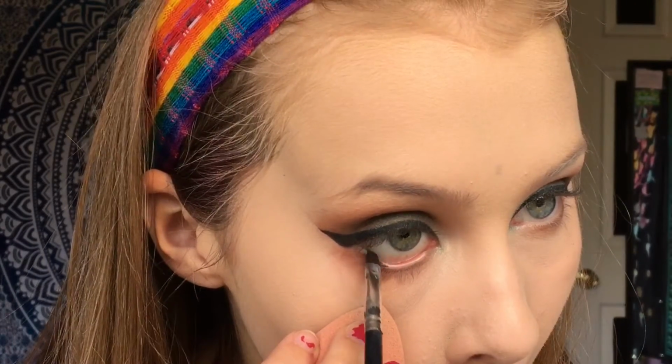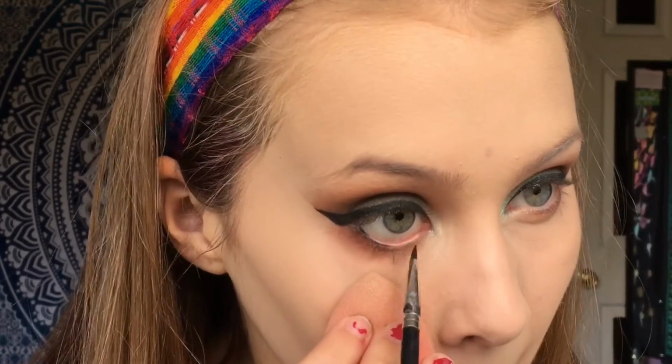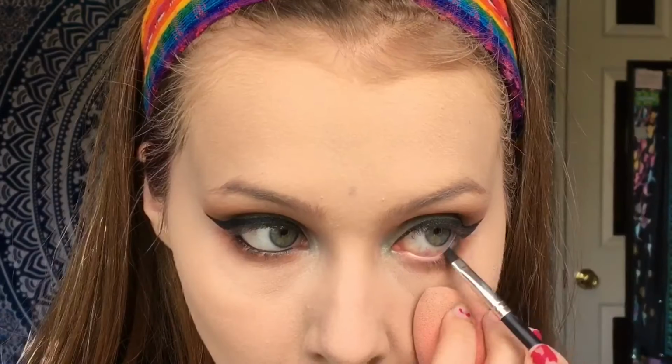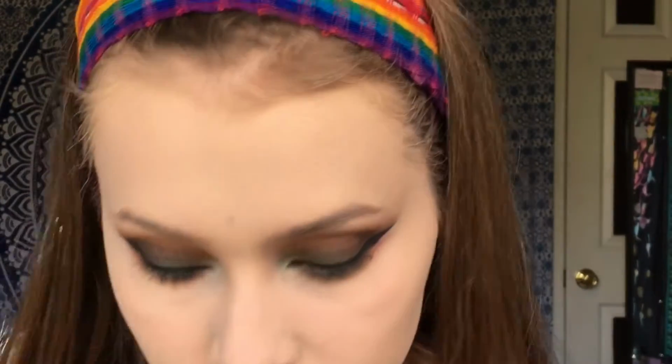I'm just gonna take that same eyeliner we used for the wing and put that in my waterline. For mascara, I'm going to use the It Cosmetics Superhero Mascara on my bottom and upper lashes.